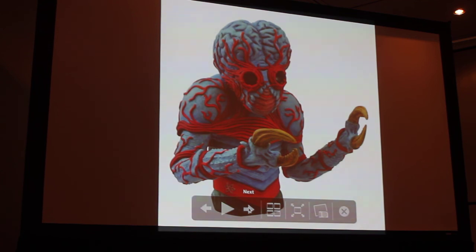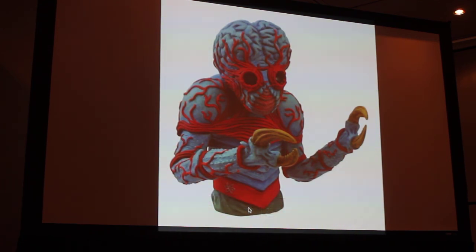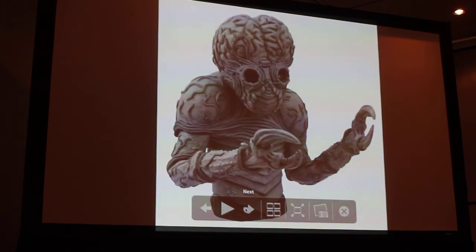This is an Eli Lee's sculpt himself, too. Metal of the Mutant. This will be our new bank for this year. Metal of the Mutant from the Silent Earth. And there will also be a black and white version. And these are both available for pre-order now.